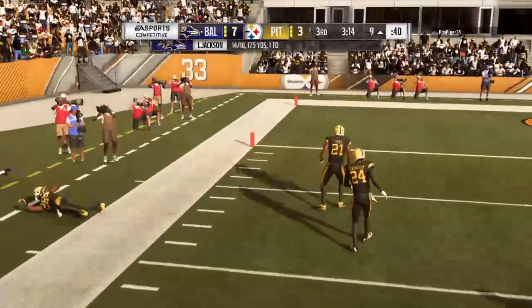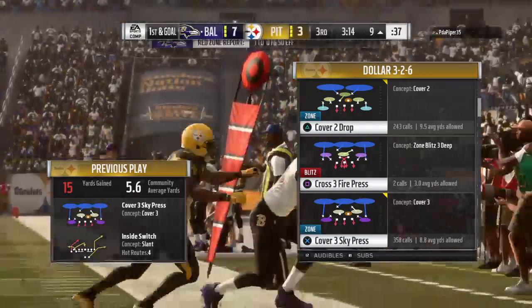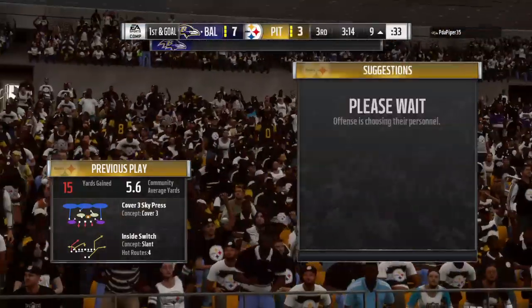Jackson on 1st down. This will be caught inside the 10. And he'll head out of bounds inside the 10. Mark him down at the 9. It's a really nice 15-yard pickup, and now it's 1st and goal.